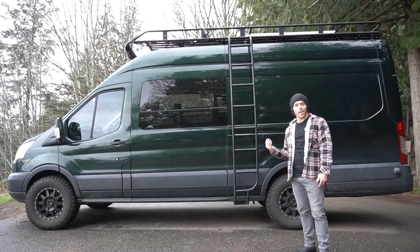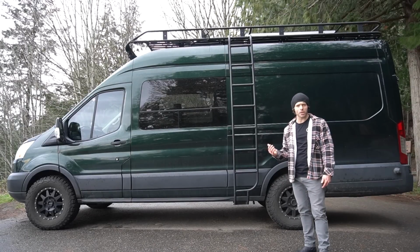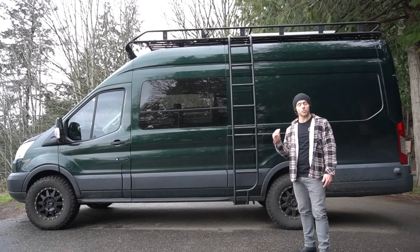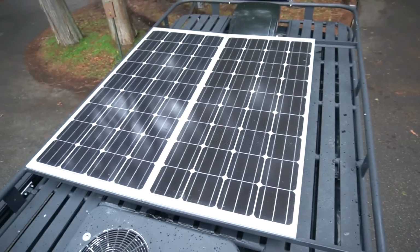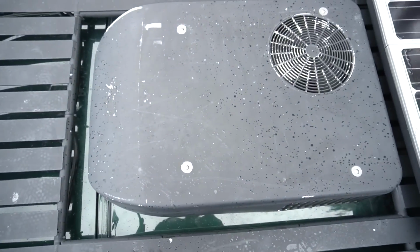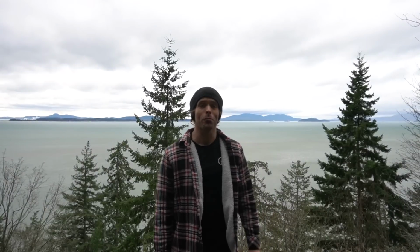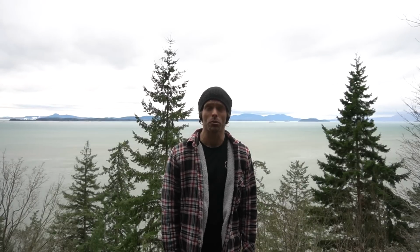I've also got a ladder to access the rooftop just so you can get up there, hang out, and if you need to make repairs on the panels or the fan, anything else, it's easy to get up there. You can see the fan, around 300 watts of solar panels, as well as the AC. Not everyone in vans is all about the rack, but this is why I am. I love to use my camera, get out, try to capture some of the scenery, and I just enjoy more livable space.